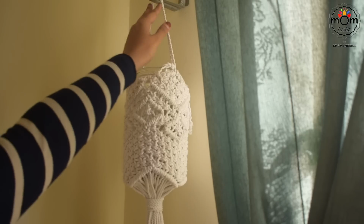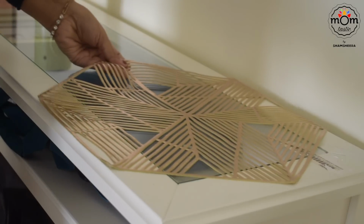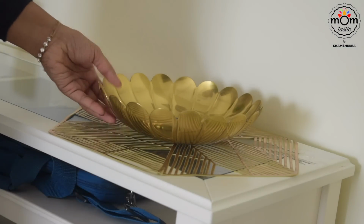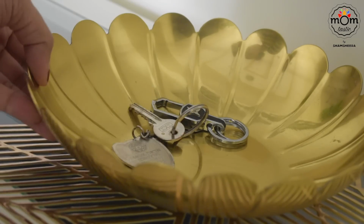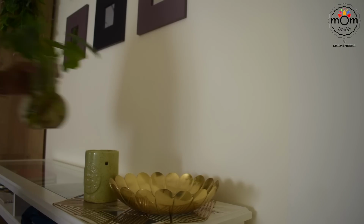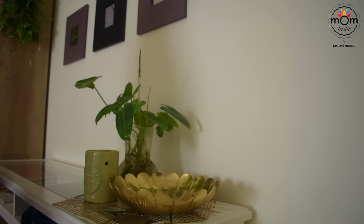This lantern is a DIY. It's a storage jar. I lost the lid somewhere and did some crochet work on it. This console table was bought recently, and on top goes a golden bowl to place the car key and home key. My home needs more arrangements. I'm gradually bringing all the changes.